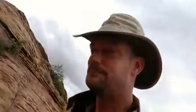Kind of a steep climb here. I apologize. There we go. There is no trail over here. You just kind of walk on slick rock until you get where you're going. So you have to be careful.